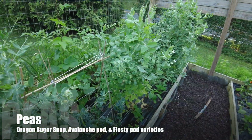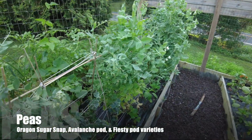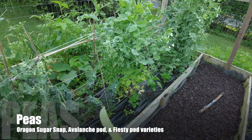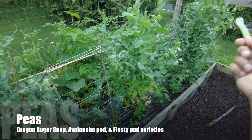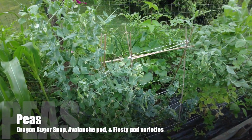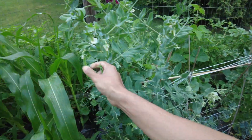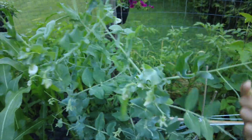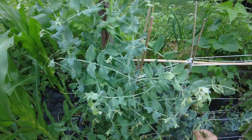There are three varieties: Oregon Sugar Snap, Avalanche Pod, and Feisty Pod. I've structured them on a teepee-like structure so that they can hold themselves onto the strings as well as the stakes. I currently keep harvesting as much as I can so that they keep producing peas.